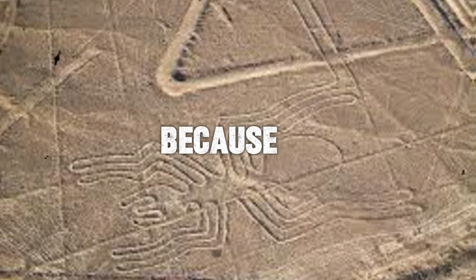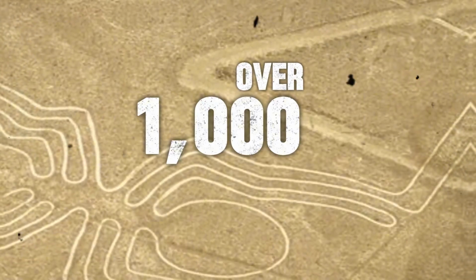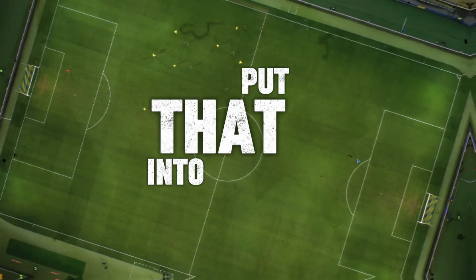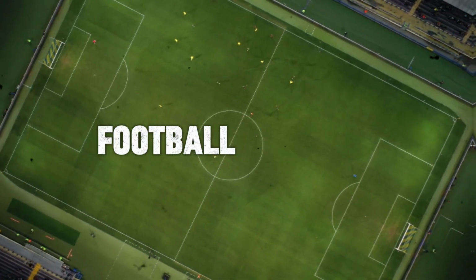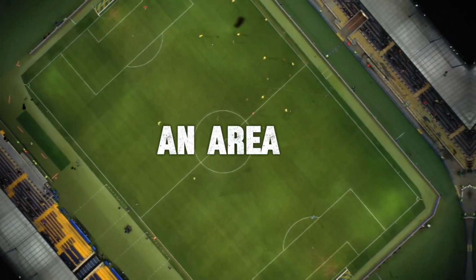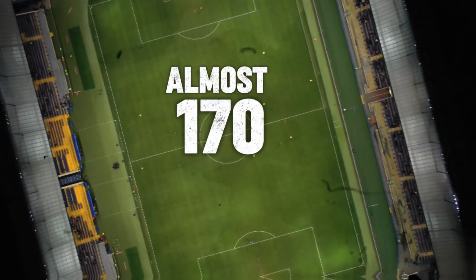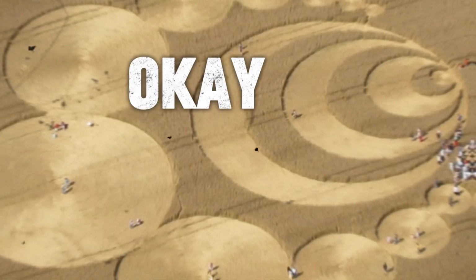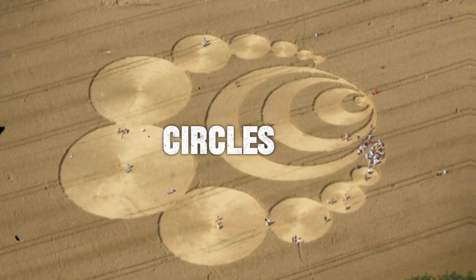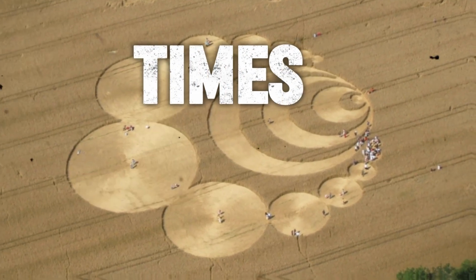We're not talking about tiny doodles in the sand. Some of these figures are over 1,000 feet long. To put that into perspective, that's like three football fields laid end to end. And they cover an area larger than some cities, almost 170 square miles. This reminds me of those massive crop circles people find in fields, except a million times more complex.